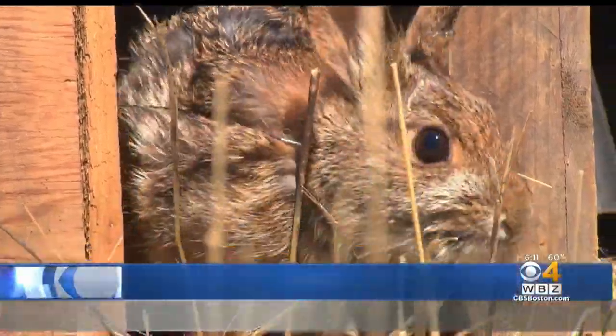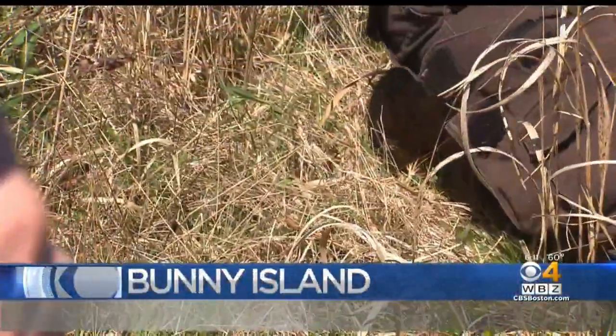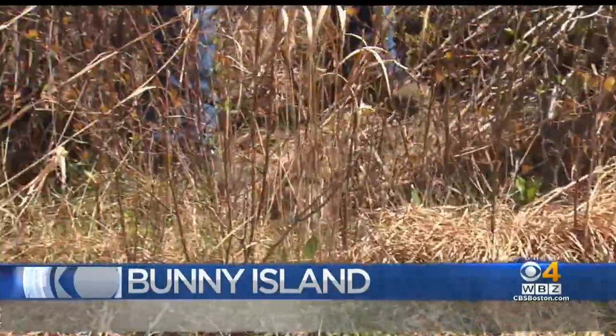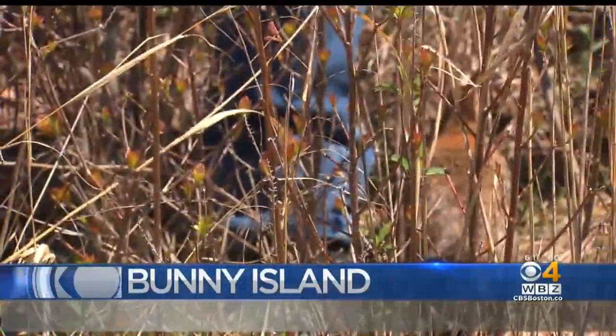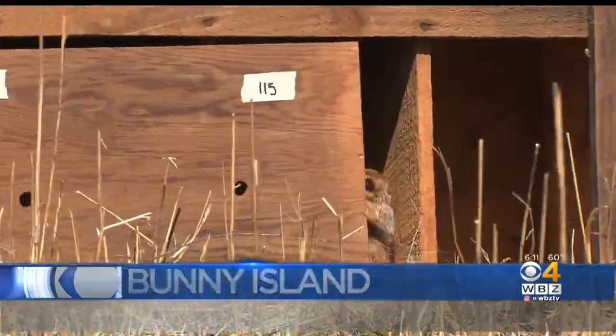From bombs to bunnies. For the first time, researchers are introducing the animals to an uninhabited island off Martha's Vineyard where the Navy used to do target practice. The goal is to bring back the one rabbit species that's native to New England. It's called No Man's Land Island, where scientists just relocated 13 New England cottontails. And only our cameras went along for the trip.